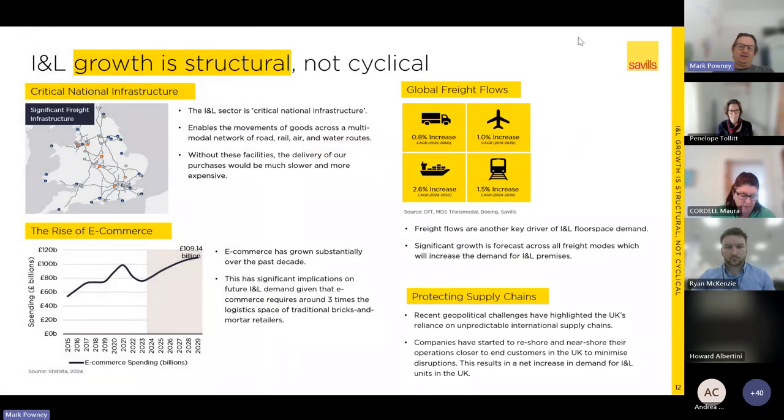You start to see a lot about how COVID and being in lockdown was why the sector just boomed. Well, it's not really. It's a structural growth driver. It's not cyclical. And I think the need for industrial logistics is very much linked to the way we live our lives. We shop online. We want our products same day, next day deliveries. This all requires a very efficient supply chain network in which these premises are a part. So that's why I said to you before, I believe it's critical national infrastructure.